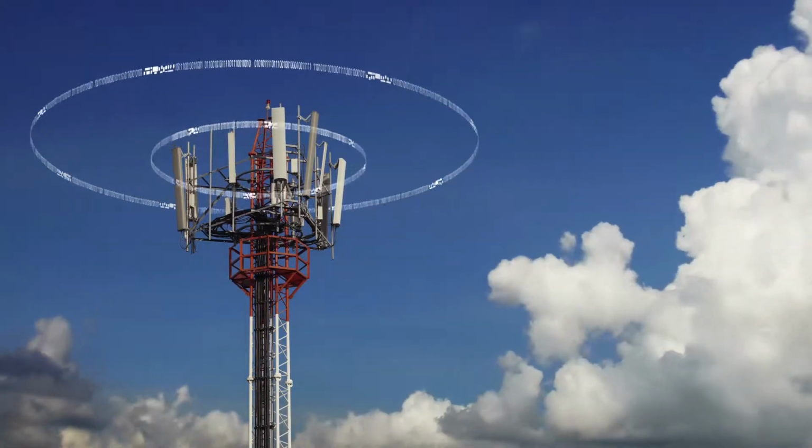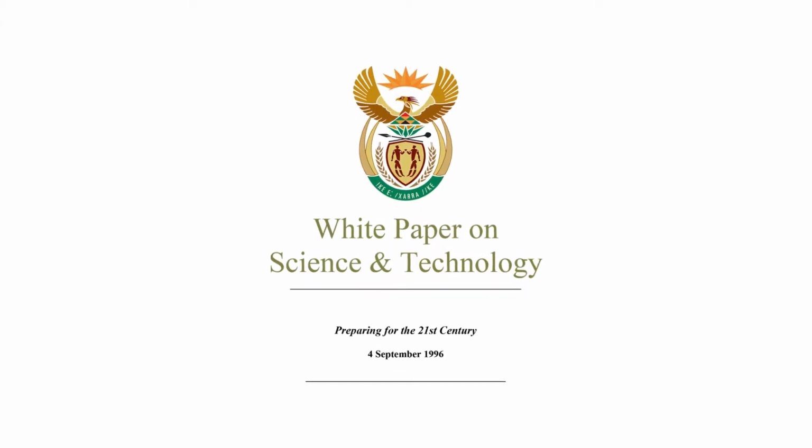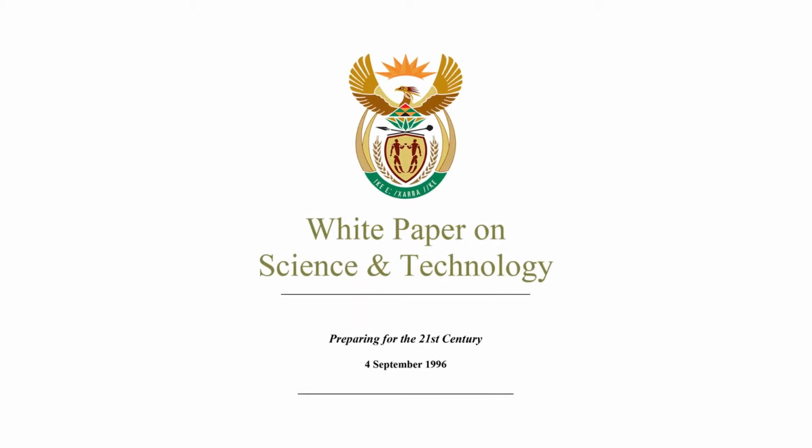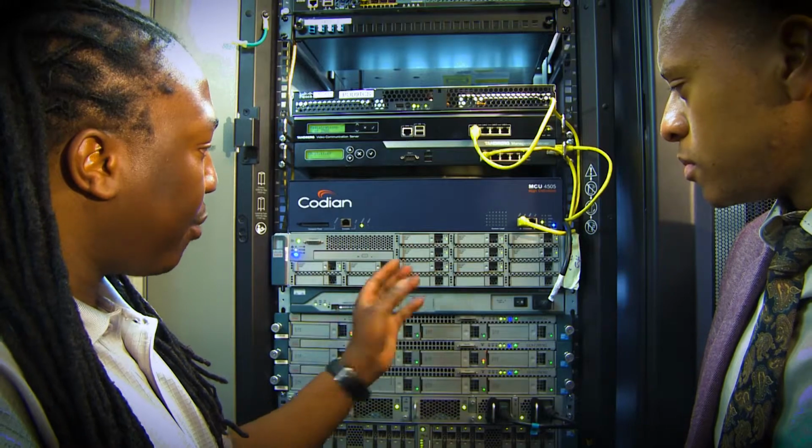From a broader government development policy framework, we're always guided by the National Development Plan, and the National Development Plan identifies those areas where we think ICTs can make a difference. For example, in the delivery of health and education. So both the white paper, which guides science and technology policy, and the National Development Plan, which guides development priorities for South Africa, guide the areas that we selected in the ICT R&D roadmap.